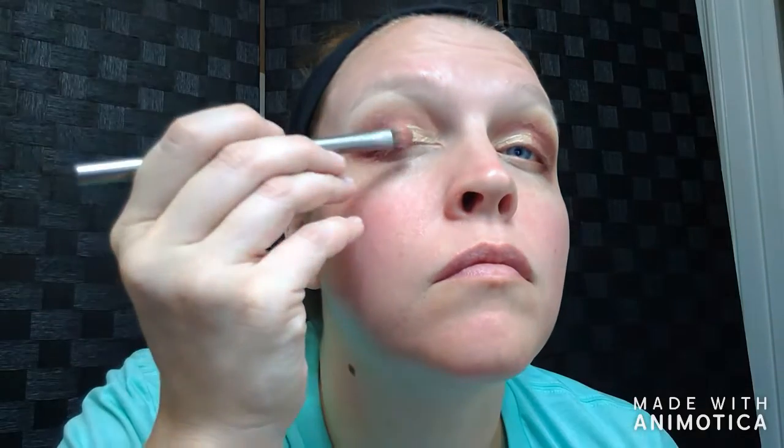What I'm doing here is, I wasn't getting as much color payoff as I would like, so I wet it down with just some tap water, and as you can see, it just makes that gold pop. So if you're ever using a shimmer or a metallic, and it's just not having as much color payoff as you would like, try wetting the brush, whether you do that with water or setting spray, and most of the time it will intensify that color. So try that.